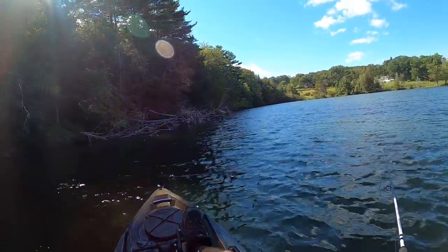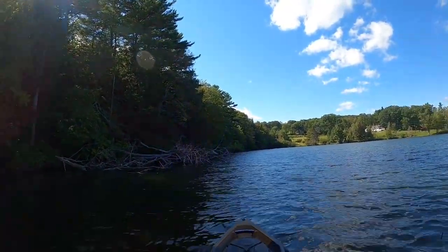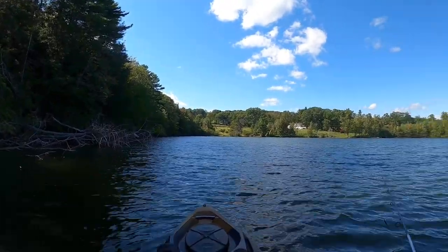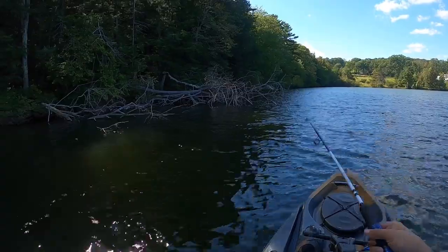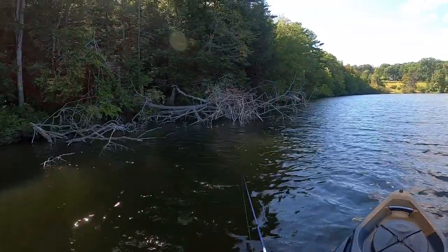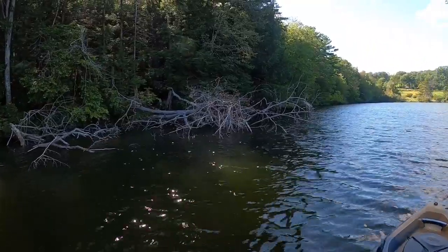I don't remember the last time I caught a bass, besides that one we caught here in New Hampshire. But that cold water bass fought pretty hard, and it was on this medium light rod that I'm using right now too. It's probably why it fought so hard. But this, oh my gosh, the way they jump and everything, man. I have so much respect for these fish.